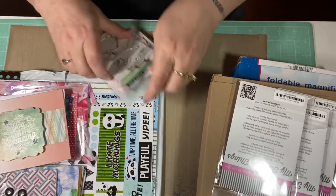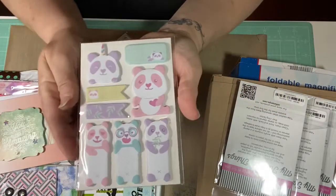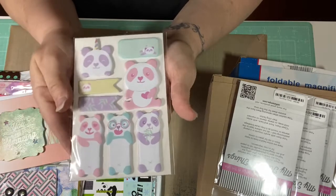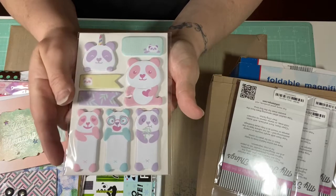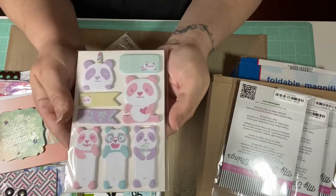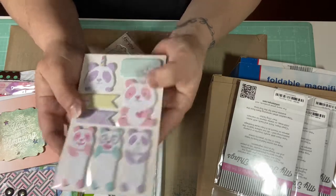And then she also gifted me, I love these panda note cards. Not new note cards, sticky notes. And Grace, I think it was Grace who gave me a pack of these, and I use them all the time. So thank you so much. Now I have another one to keep in my desk. So thank you for those, P.